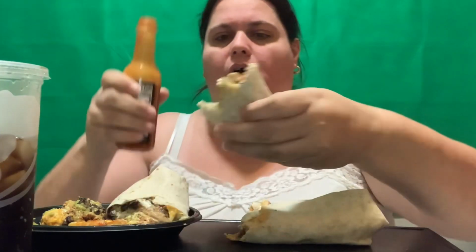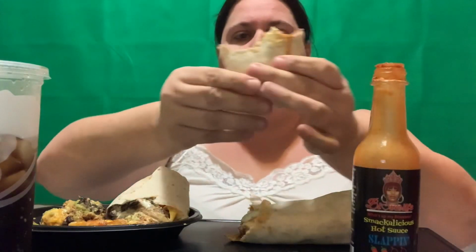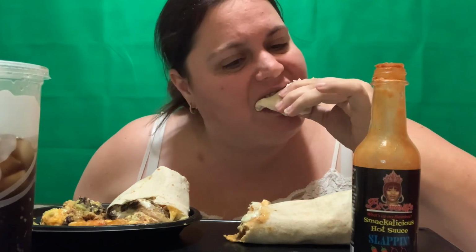I'm gonna go ahead and use some of this slapping on my vegan 7-layer fry burrito, y'all, because I love this sauce. I'm telling you. That sauce will take your Taco Bell to a whole nother level. Delicious.